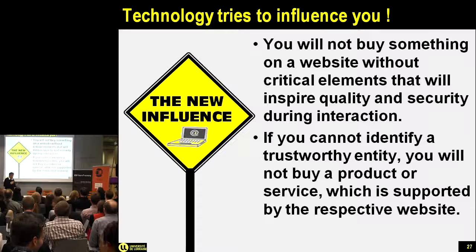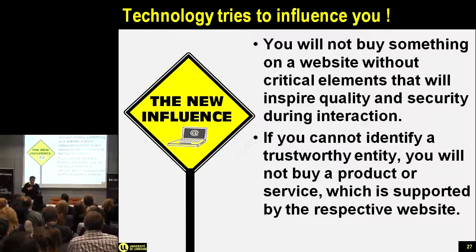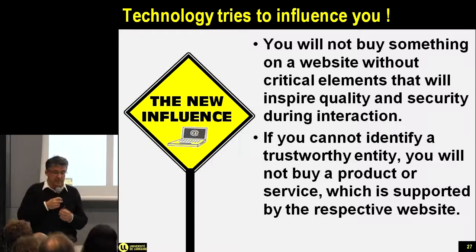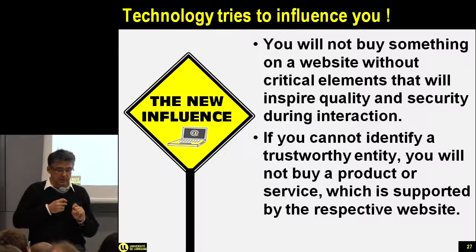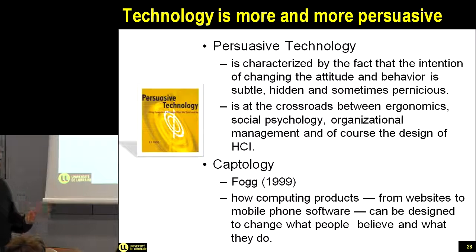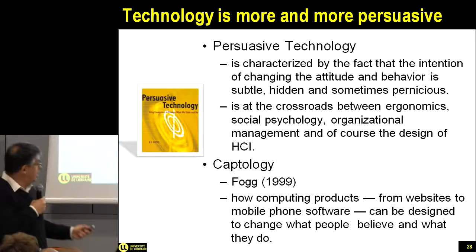There is a new influence because technology tries to influence you, tries to influence me, and you will not buy something on a website without a critical element that will inspire quality and security during interaction. If you cannot identify a trustworthy entity, you will not buy a product or service supported by the respective website. So persuasive technology is a concept developed by Fogg.